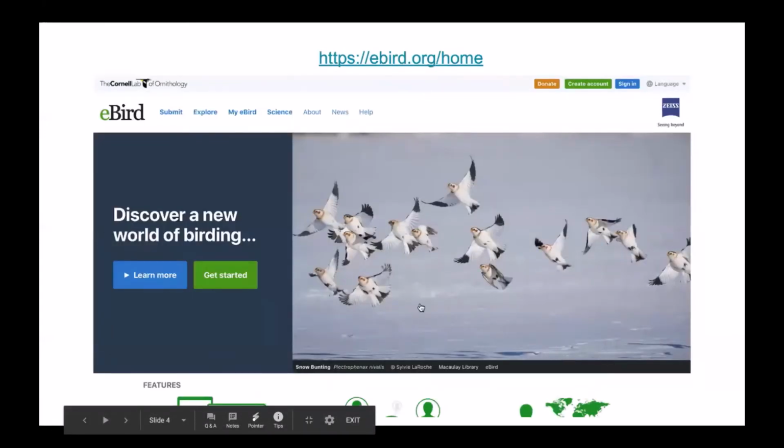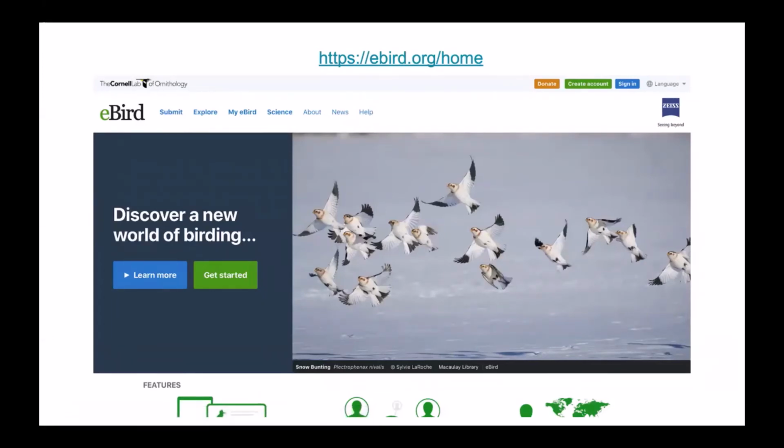Cool. And here's the main eBird page. From there, all of these links you can find from the Cornell Lab of Ornithology website, or if you go to probably any of the Audubon pages right now too, you'll be able to find the right link. So it's very easy. Just Google Great Backyard Bird Count and everything will come up.